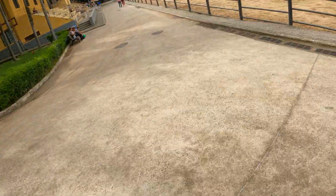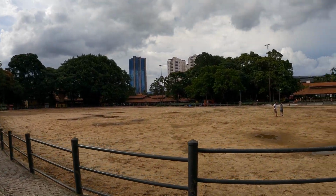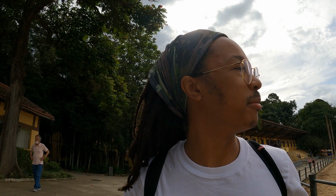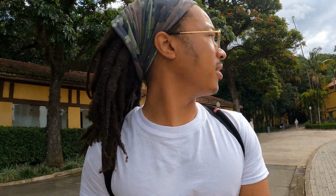I guess instead of that, you do see a lot of people playing over here. You have kids playing in the distance. I guess this is where the horses would be if they had the horses today. But since they don't have them, we'll just see people playing inside that place where you usually would see horses. Anyways, this park is pretty nice. I think I'm nearing the end of it. I'm probably gonna do one more loop around.